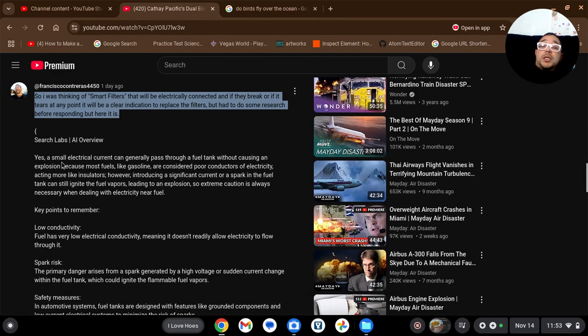And then it says, yes, a small electrical current can generally pass through a fuel tank without causing an explosion, because most fuels, like gasoline, are considered poor conductors of electricity, acting more like insulators. However, introducing a significant current or spark in the fuel tank can still ignite the fuel vapors, leading to an explosion. So extreme caution is always necessary when dealing with electricity near fuel.